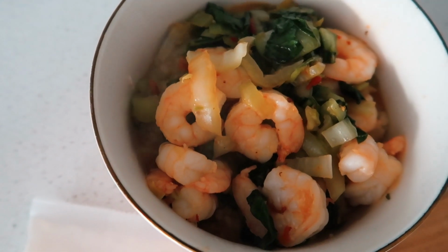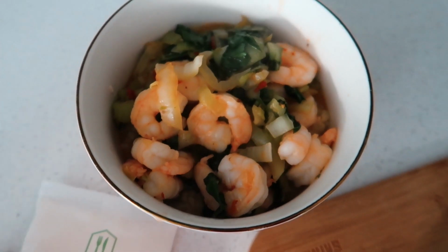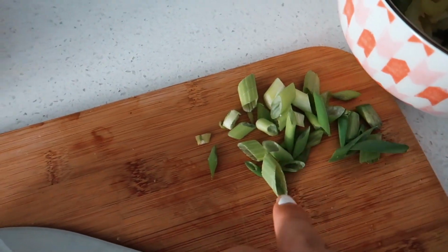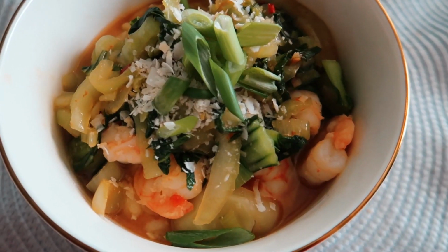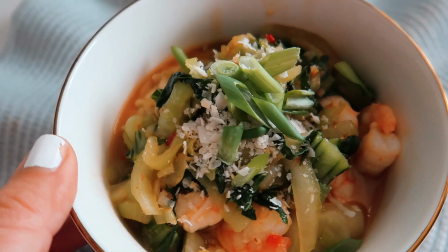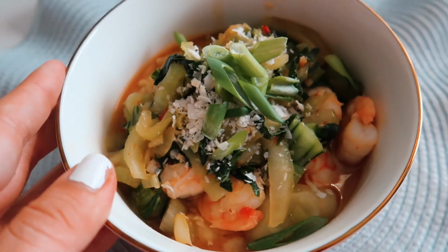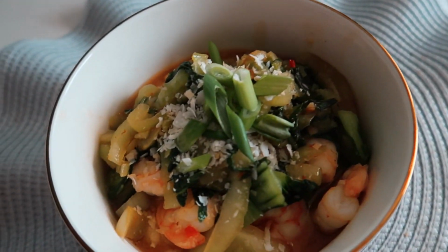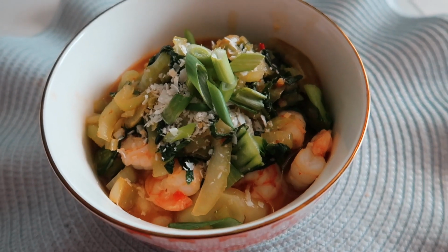So, of course, the risotto's on the bottom, and the shrimp and bok choy are on top, and then I'm gonna top it with the toasted coconut and my cute little scallions. Check this out. These look amazing. And again, these portions are just such a nice size. I'm like really pleasantly surprised with the portion sizes from Home Chef. Oh, and it smells amazing. All right, so this is meal number 2.